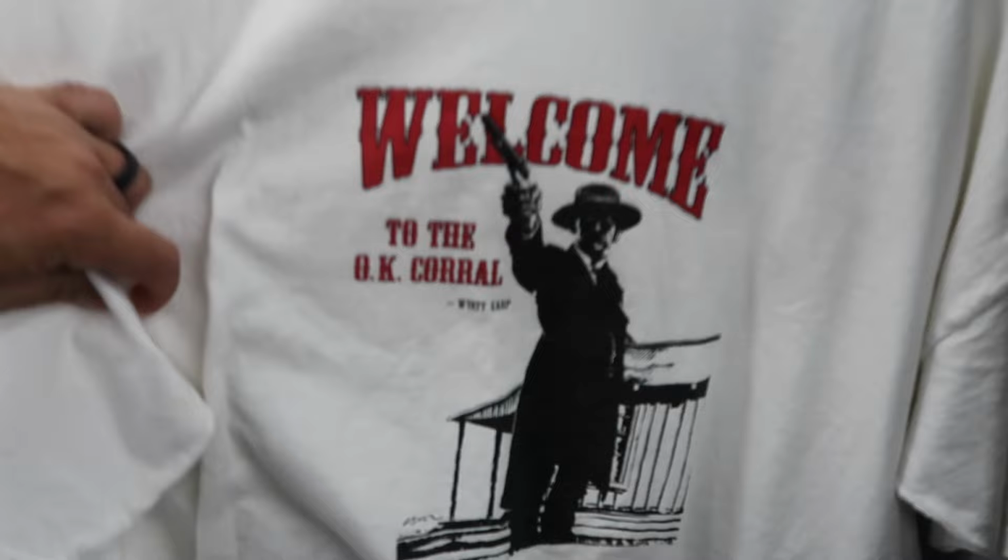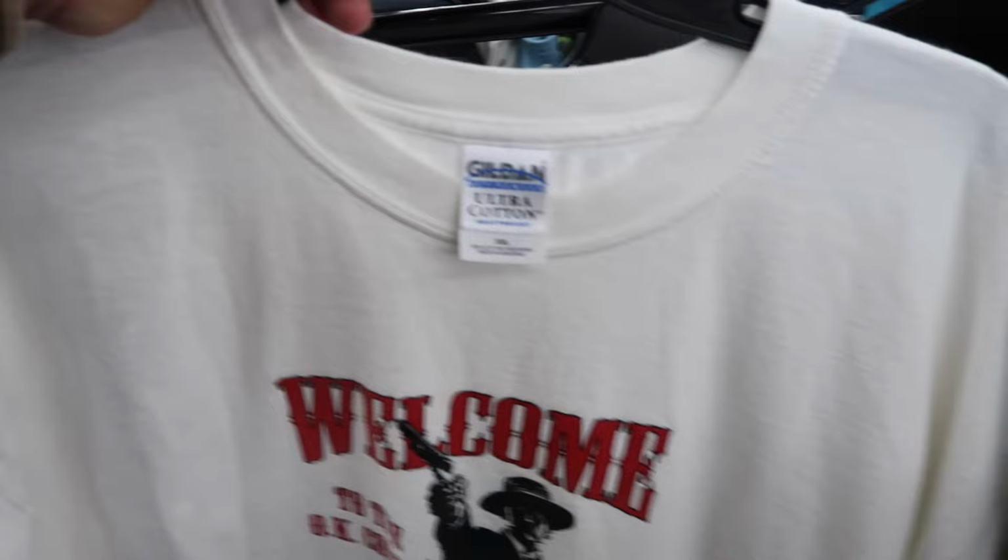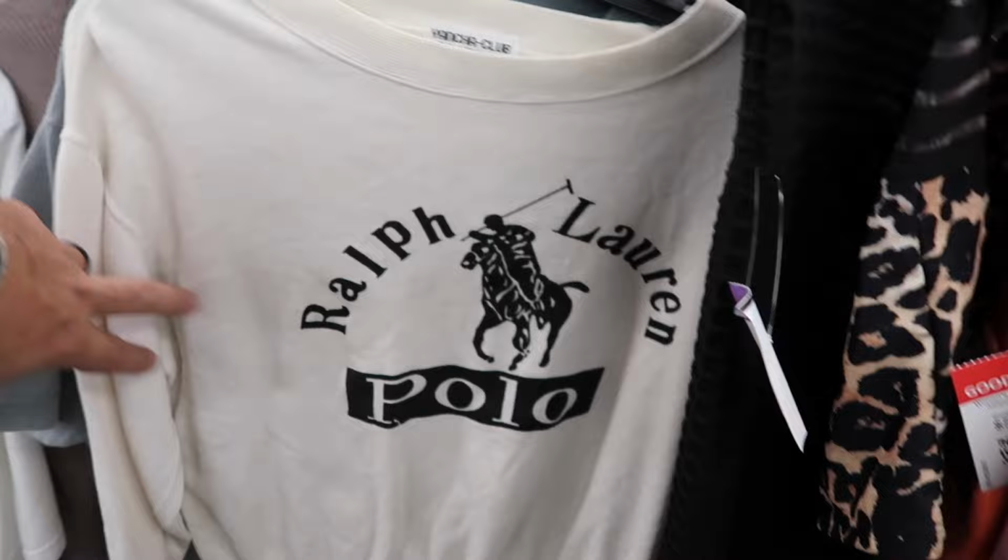Okay, we got a little something in the t-shirts. Let's get into it right there. We got welcome to the OK Corral. We got Wyatt Earp. Again, big shout out right there. Double XL. Not too old on that Gildan Heavyweight. But we do got the vintage bootleg made in Korea Yancha Club Ralph Lauren polo. In this case, Ralph Lauren polo in this case.